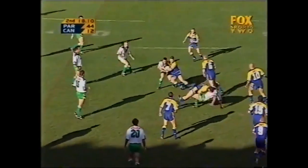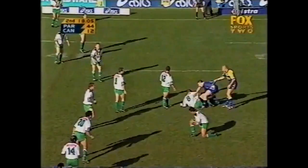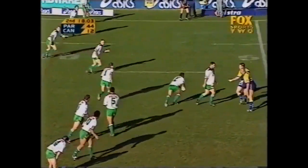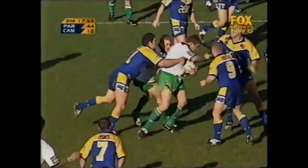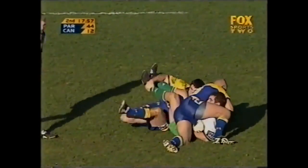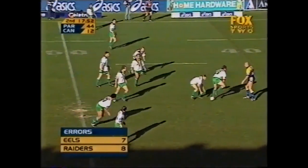How do you work that out? He's a hooker, and Andrew Ryan's a great big lock. He's had a pretty solid game too in the number 13 jersey. But Nathan Hindmarsh there, we've seen him drop the ball again. Uncharacteristic errors by Nathan Hindmarsh. He's dropped the ball twice now, and that's something you don't see too often from the number 12, the number 11.